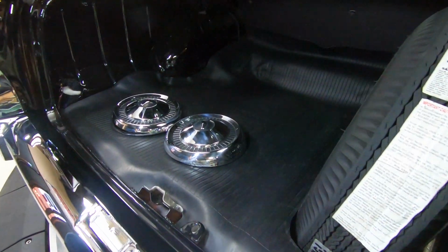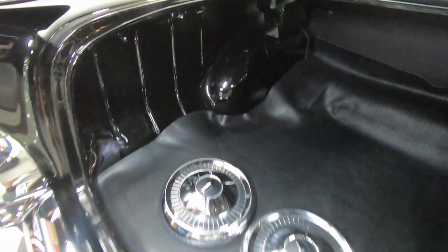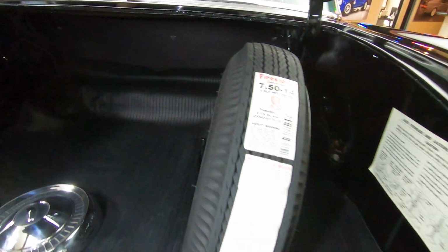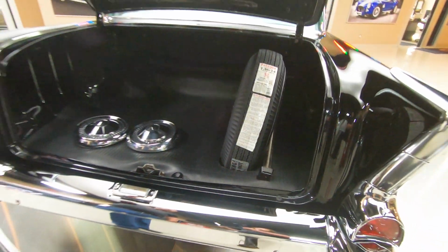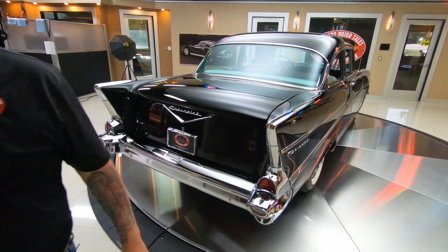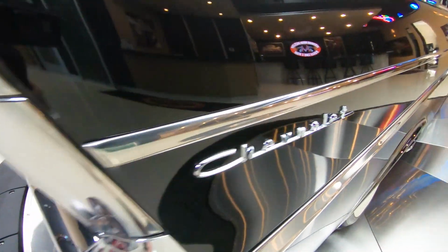Look at that. Now we do have the nut covers for it also. Those full hubcaps just really set it off. But if you're a nut cover kind of guy, they're right there in the trunk. Look down the passenger side, just like the driver's side, straight as can be.